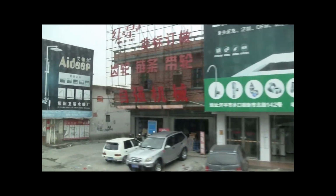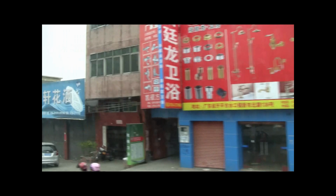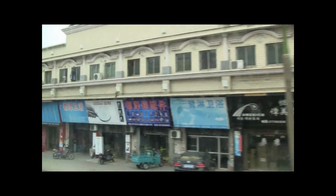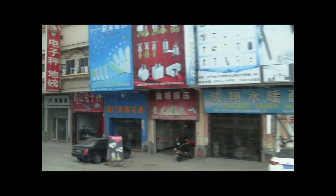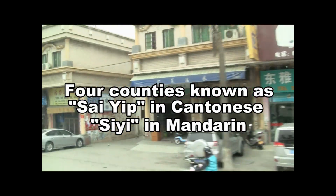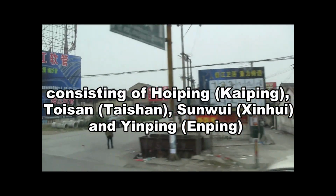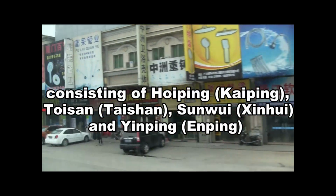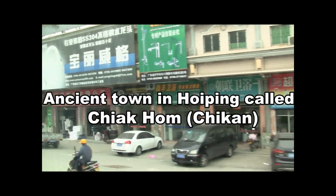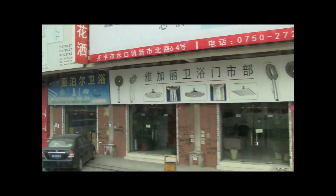We're on our way to Hoiping, China, one of the original 4 counties where most of the immigrants who came to North America were from. So Hoiping is also known as Kaiping in Mandarin. So the original 4 counties were Hoiping, Taishan, Sanwei, and Yinping. We're also going to visit the ancient town of Chiak Hom, also known as Chikan in Mandarin. It's an ancient town in Hoiping.